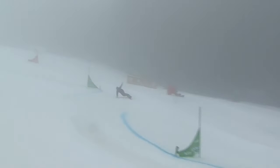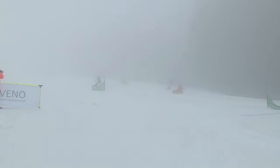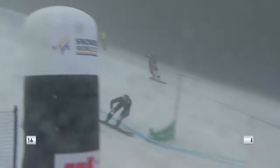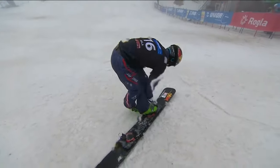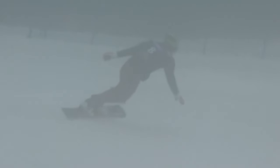Mathis just sliding out of a turn a little bit, but he's holding it together well. Margut very much in this race though, but Mathis still with the advantage. Not a lot in it though. Bit of a mistake from Margut that might just help Lucas Mathis, and the Austrian takes it by 0.48. Lucas Mathis the winner. He's through to semi-final stage.